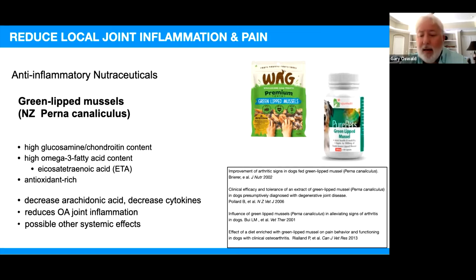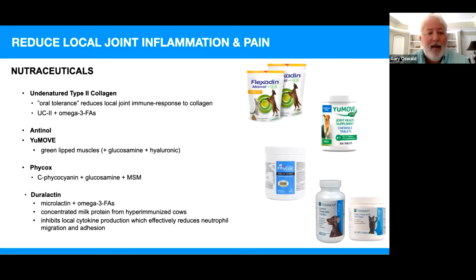Again, there have been multiple studies in veterinary medicine, in both dogs and cats, showing that for chronic osteoarthritis, inflammation, and pain relief, these nutraceuticals are oftentimes as effective as chronic NSAIDs. So the use of them can hopefully lessen our dependence on NSAID use, and we can oftentimes save those drugs for when the patient is more symptomatic.